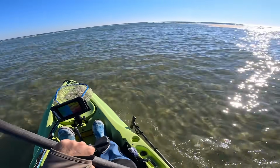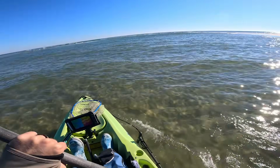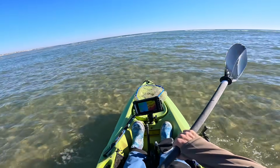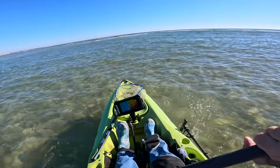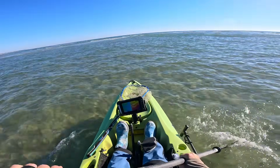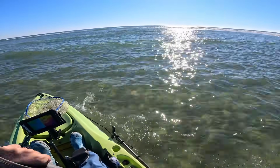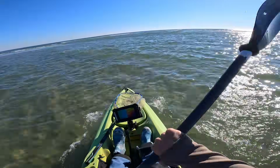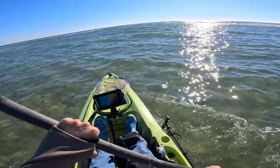Well, the good news is it looks like the waves aren't too big, so we might be able to sneak out onto the ocean. And then the tide's going to be coming in on our way back in, so usually on an incoming tide, the waves aren't as bad at an inlet like this. Usually it's worse on an outgoing tide. So we'll see what happens. We might get a little wet. We might not. Who knows? I'm taking the chance.